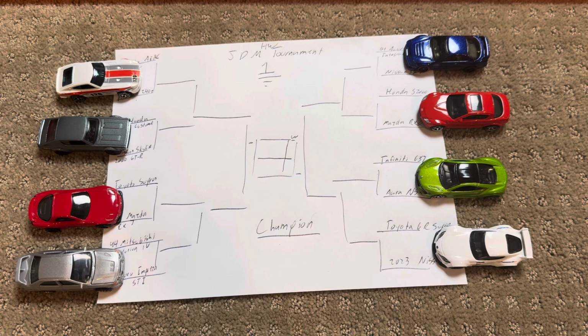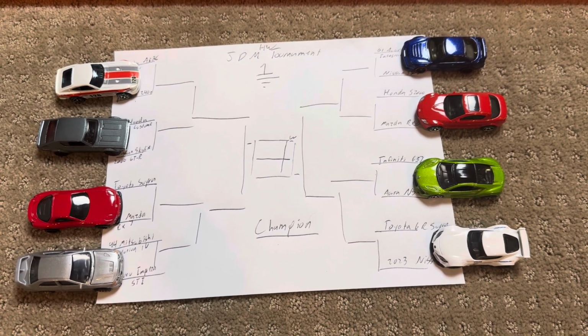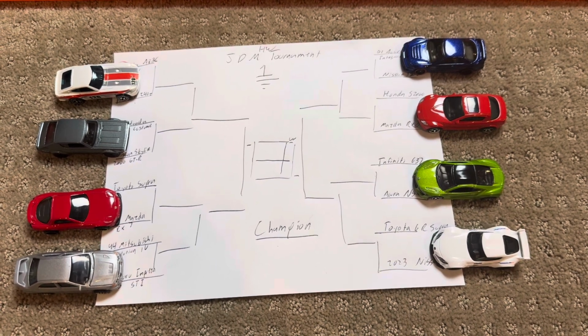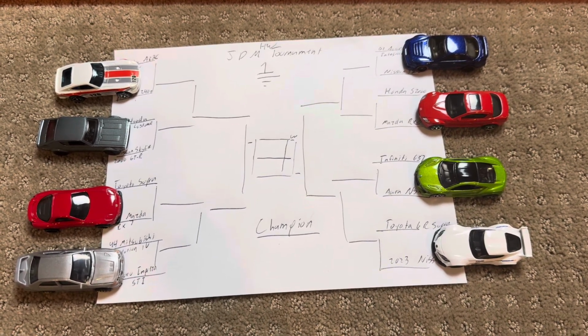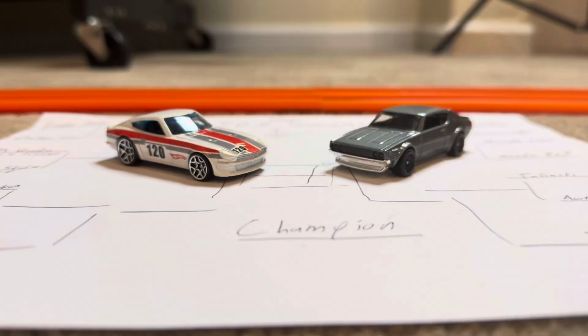Here are your second round players, or racers, I should say. The Mazdas were hot as they go 2-0. Cold? Well, that would be Honda as they went 0-2. Your 8 quarterfinalists will battle for 4 semifinal spots. Some familiar faces face off.